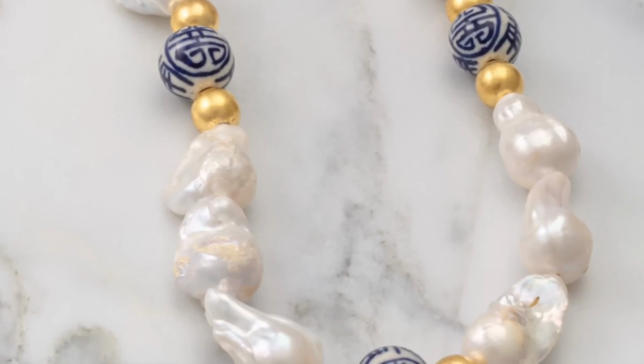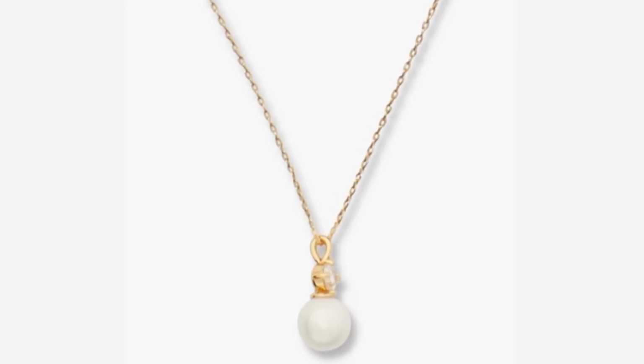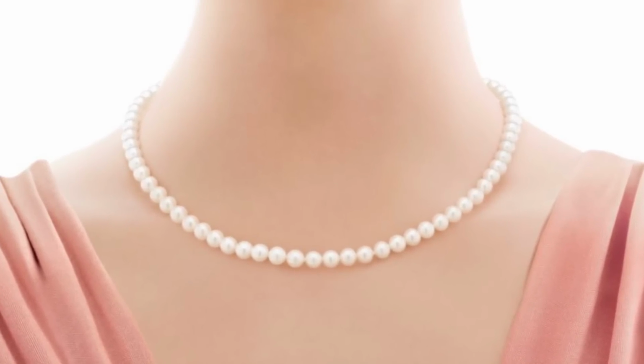So a lot of versatility with them, whether you're going with just a simple design in a pearl, with one pearl, or freshwater pearls, or a single strand, which is the classic way. Embrace that. Like I said, it's very in. It adds a lot of polish to an outfit, and you will have them for a very long time.